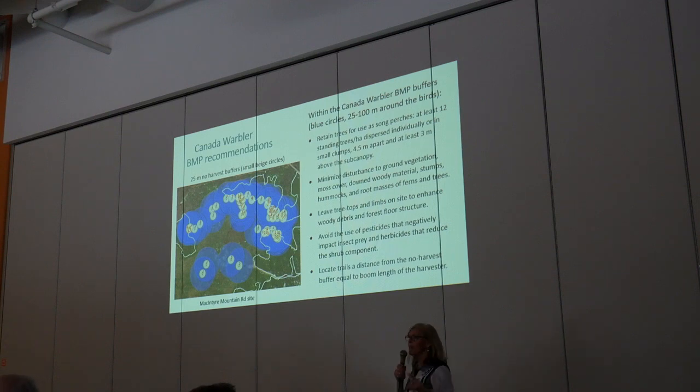And we found by looking at a lot of the harvest blocks on Google Earth that the obvious wetlands are not included in the harvest blocks, but oftentimes when you go out there in the field, they're just a little bit too close to the wetland.